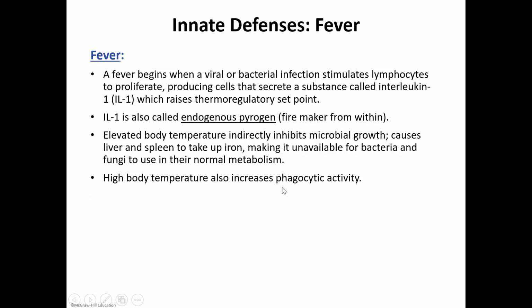High body temperature also increases phagocytic activity. As I told you, those phagocytes, those cells that want to devour the bacteria and viruses, they're enhanced by a higher body temperature.